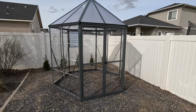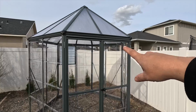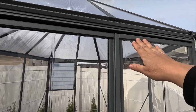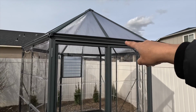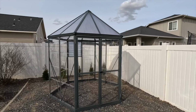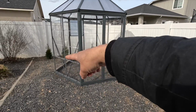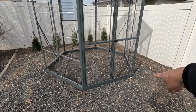So a few details about this greenhouse. It is 105 inches tall, and then the door frame right here, I can get through it without ducking easily. I'm 5'4". Aaron and Paul, they're 6 foot and a little bit over, and they do have to duck to get underneath the door frame, but it's a really comfortable size. It's 8 feet, you know, side to side and front to back. The bottom of it, the base pieces are galvanized steel, so they will not rust.